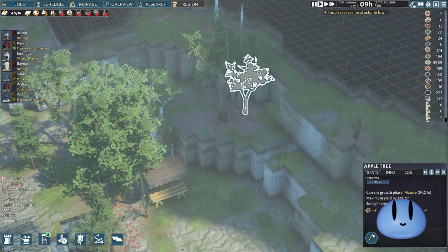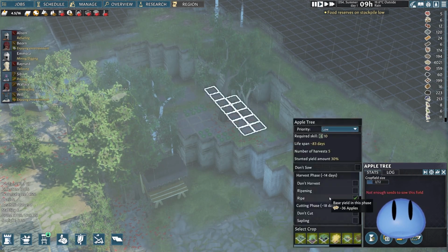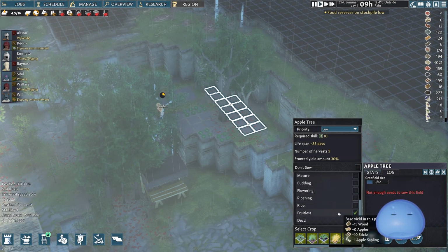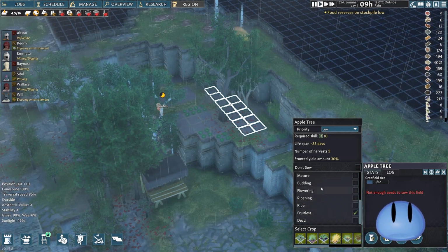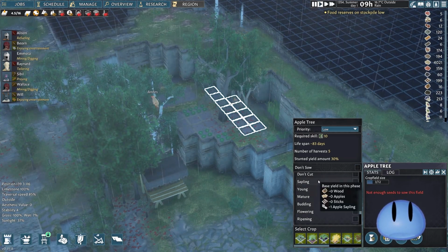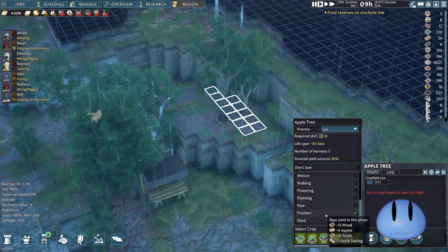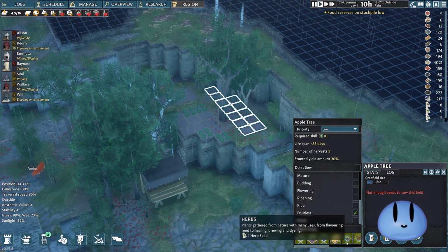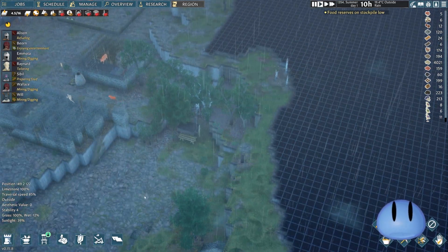Oh, these are apple trees, aren't they? I had forgotten. We had apple trees going. And how does this work? We have them at ripe. This just gives us apples. And we cut them at fruitless. This gives us one sapling. One sapling, budding, one sapling, mature, one sapling, young, one sapling, don't cut. I'd want to say dead, but we want saplings, and I'm not sure how to get more of them. I'm not gonna lie about that.